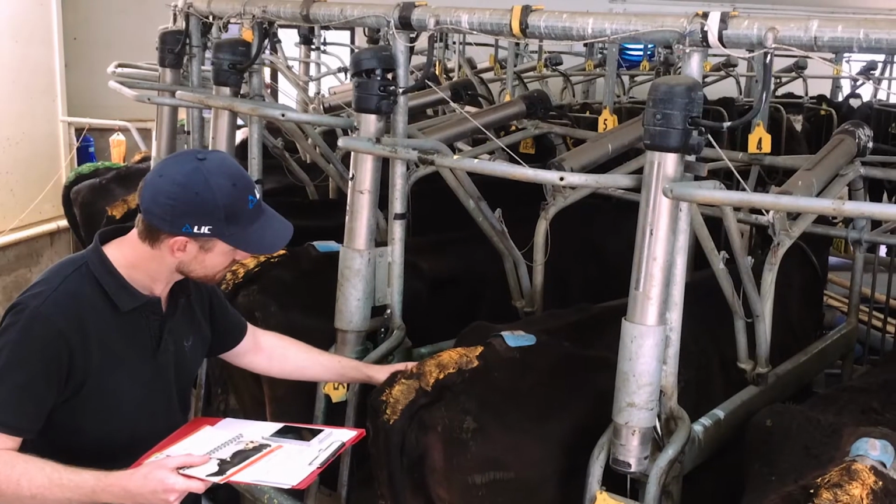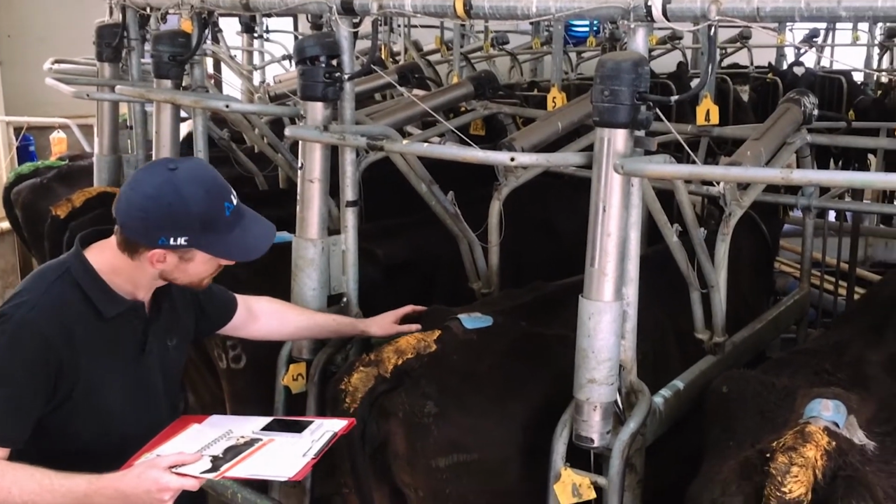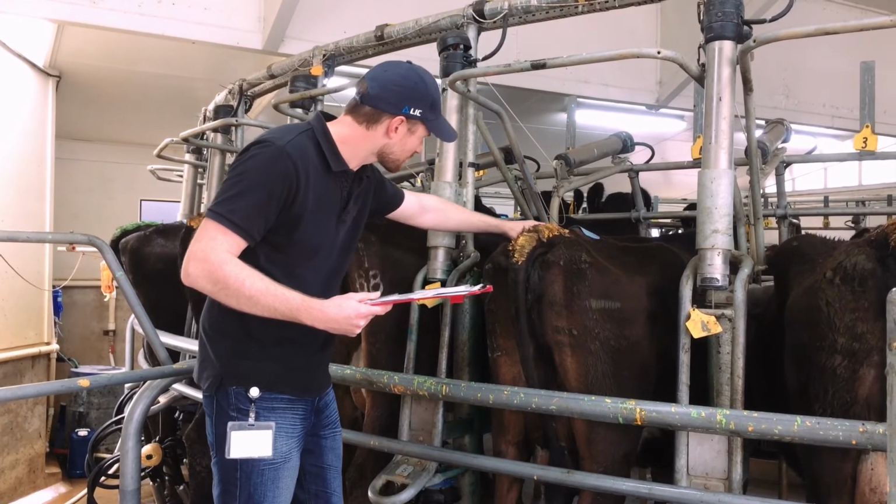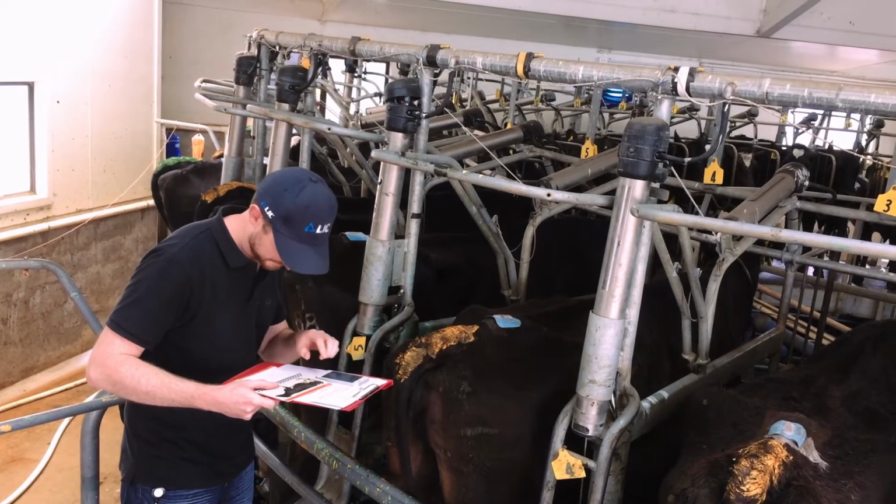The current practice is that a certified, trained body condition score assessor will go out to the farm and often score a sample of the herd, and that will give the farmer some idea of the average body condition score of the herd and how the herd is looking as a whole.